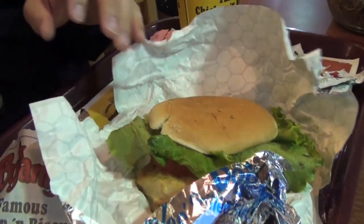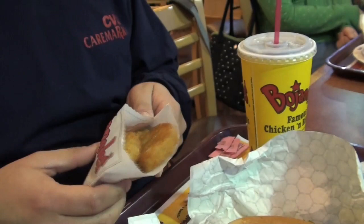How's it going? What is that there? I'm trying to be healthy today. I got the grilled chicken sandwich with tomato and lettuce. But I love Bo-rounds, so I have to have them. And lots of ketchup. But is it healthy? That's the important thing. Yes, I'm trying to be healthy.